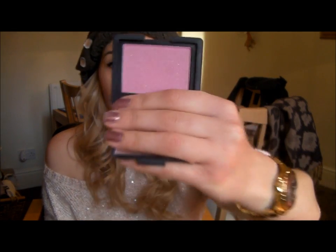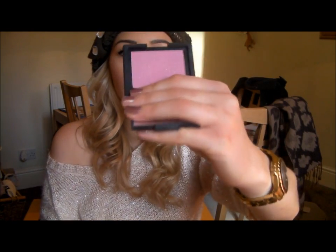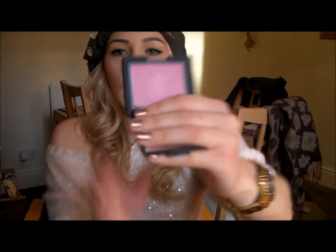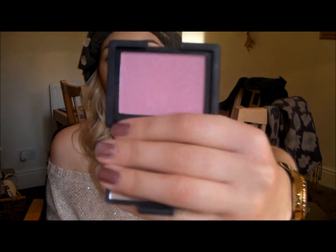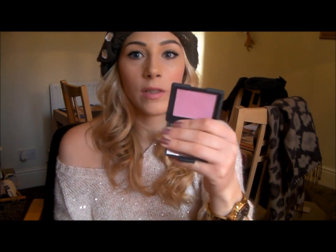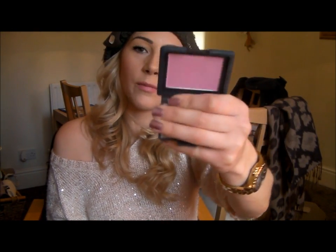It's a very nice kind of bubblegum blue tone pink, very bright, very girly, and I just absolutely love this blush. It has quite a lot, as you can see, of silver shimmer in it, but it doesn't translate that shimmery on your face. It doesn't look like you've got loads and loads of shimmer on your face. But I'm wearing it today, and it just gives this really nice bright pink kind of dolly blush to your cheeks, and I'm really liking that.